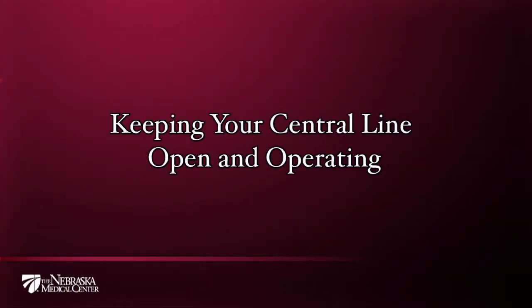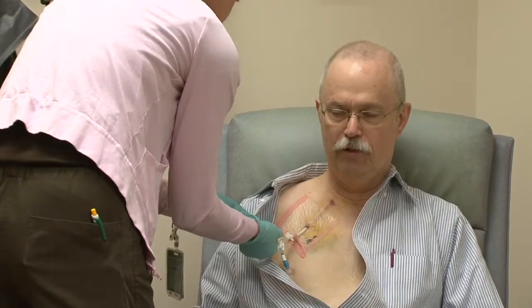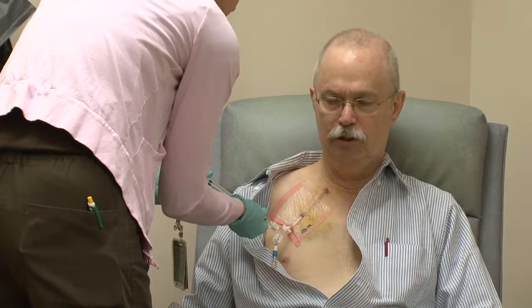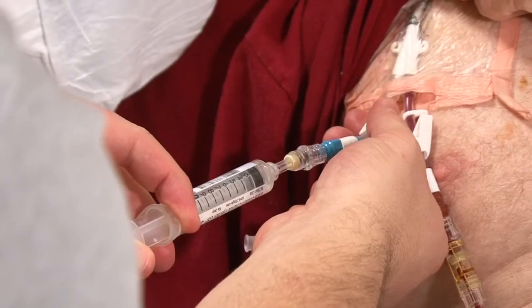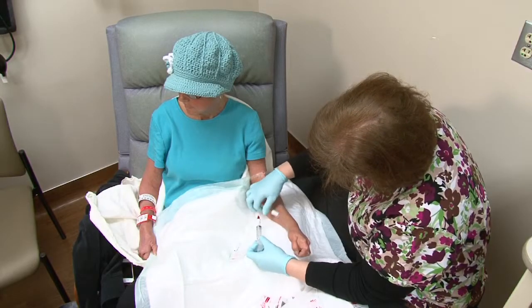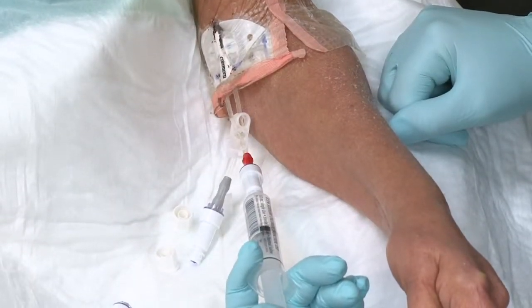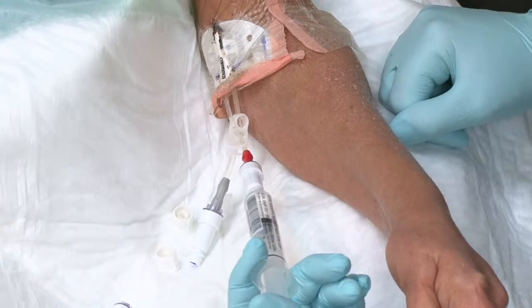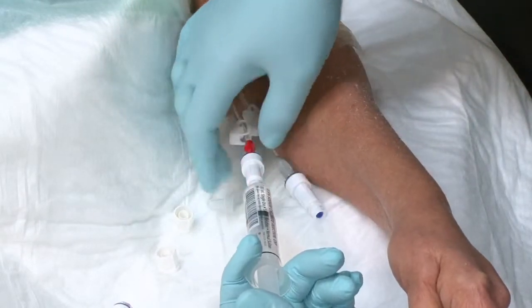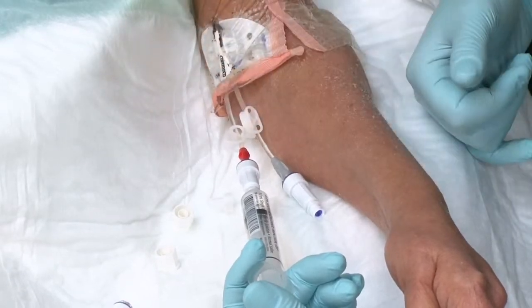Keeping your central line open and operating. Before fluids or medications are given to you through your central line, it first must be flushed to make sure it's open and not occluded or blocked. Remember, that's one of the complications that can happen with central lines. Flushing the line before and after each use and on a routine schedule, even if the line is not being used on a regular basis, is one way providers can prevent your central line from becoming occluded.